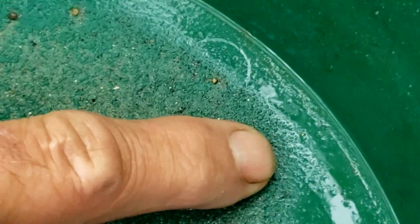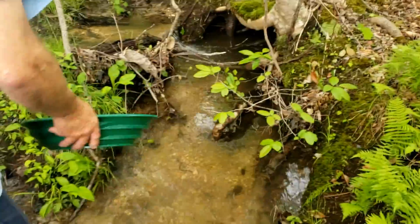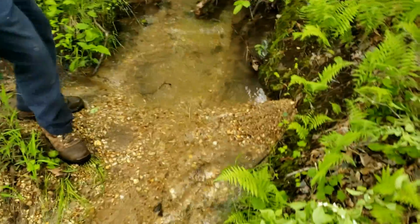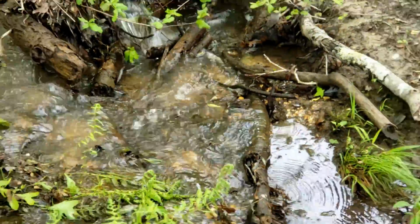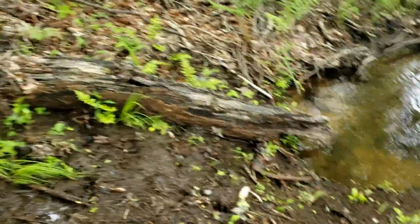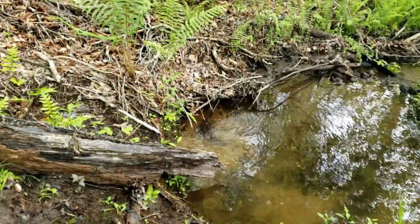There's our first color, and it's a little one. It's a baby. Hell yeah. Look, right down here it looks even better. That water's going in right there, and it's going around that tree and coming out down here. That is crazy. It's just dry in between. I think it comes out on the side over there.